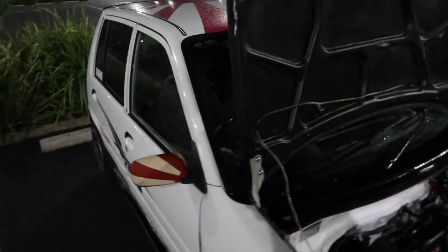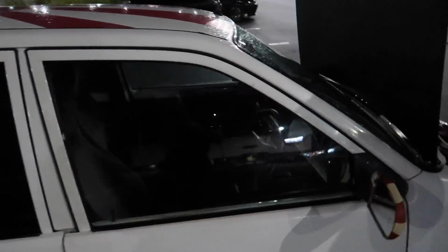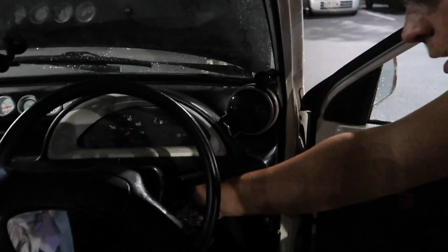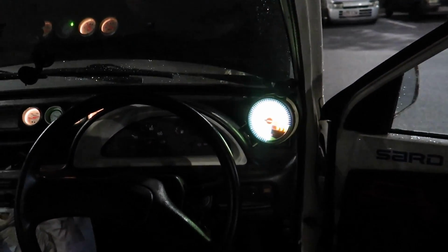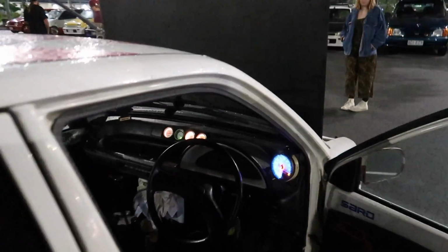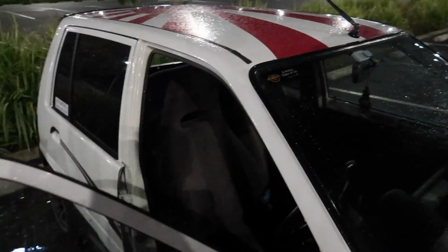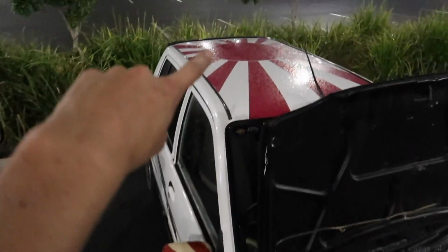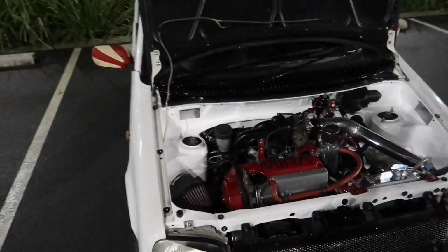Anything cool going on in the interior? Pretty standard. I kind of like my gauge setup. You got a nice little row of gauges there, and then a tacho there. That's pretty trippy. And then I got S13 CA seats. I thought they looked like 180SX CA seats, because I had a 180SX that had a CA, and they're the same seats that were in it. Nice Japan flag on the roof. Got a rugby sign on the roof. Cool car.